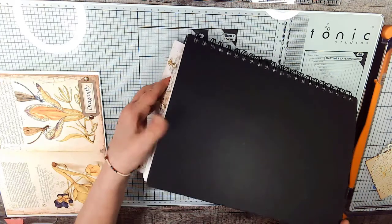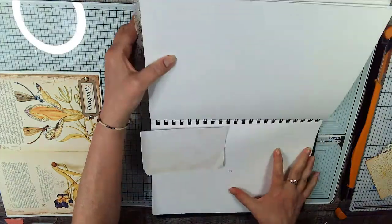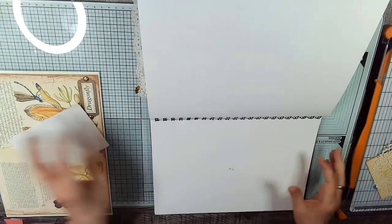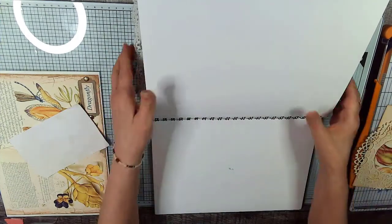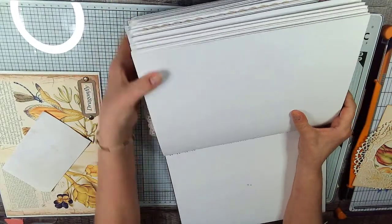Okay, we got page 30. Let's move this over to the side for a second. I forgot to glue the page first. Ow. He's very heavy.